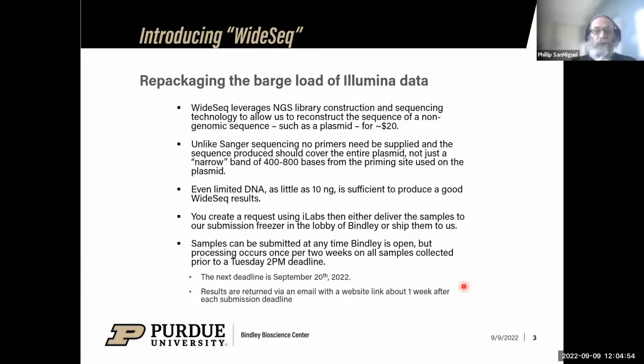So that seems pertinent here because I would like to introduce, if you haven't heard about it already, our service called WideSeq. Basically, the idea of which is to repackage that barge load of Illumina data, Illumina being a sequencer. And so the way it works is it leverages next generation library construction and sequencing technology to allow us to reconstruct the sequence of a non-genomic sequence, such as a plasmid, for around $20. And there's some variability in price depending on where you're listening from and whether you're a member of a cancer center or not.